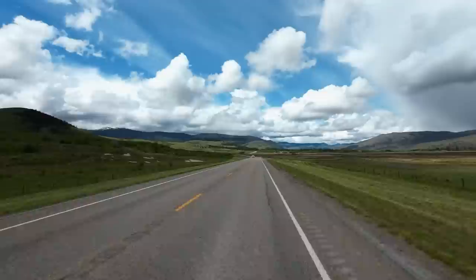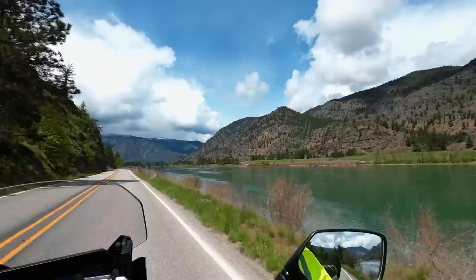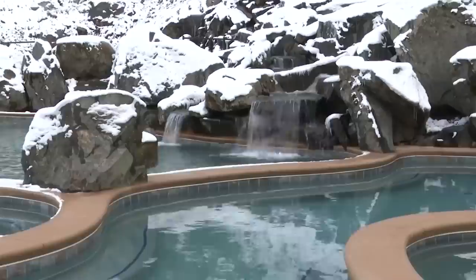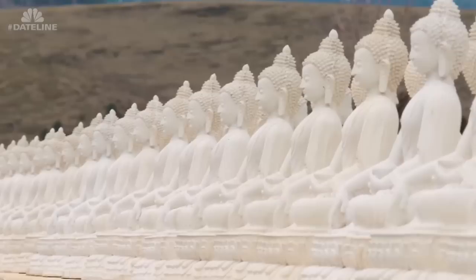Highway 200 is a scenic route in Montana that falls along the banks of the Clark Fork River. Small towns like Thompson Falls are dotted all along the route. But the mountains and forests that frame the road along the river make this a fantastic ride on a motorcycle. There are hot springs, the bison range, the Garden of a Thousand Buddhas, and a lot of great fishing.